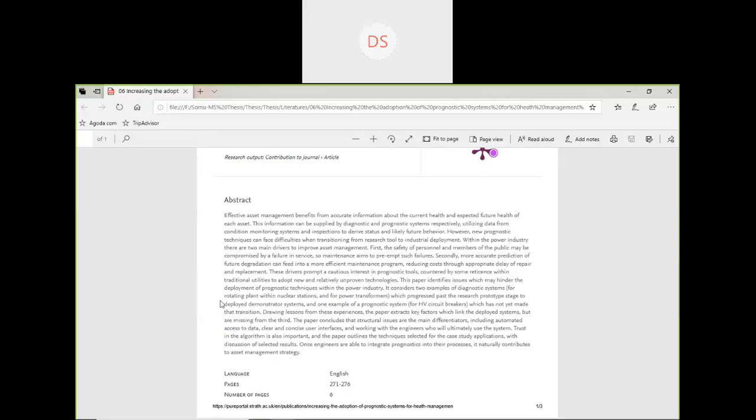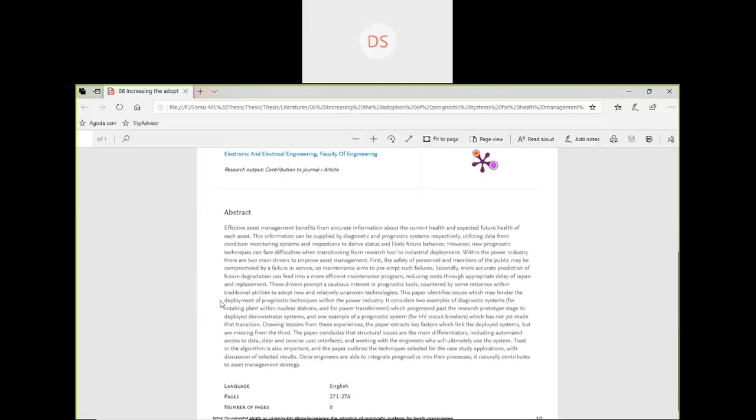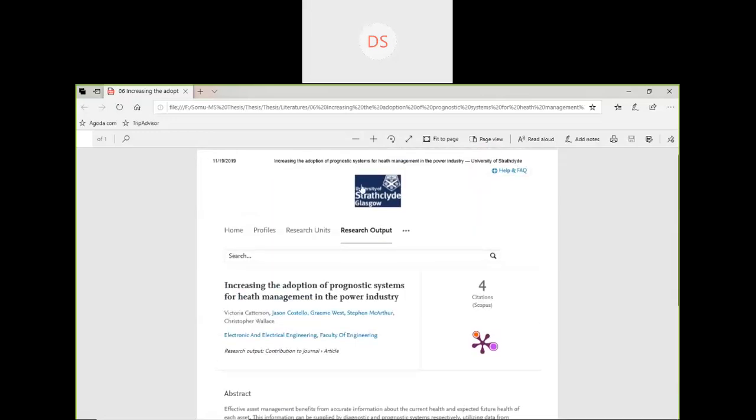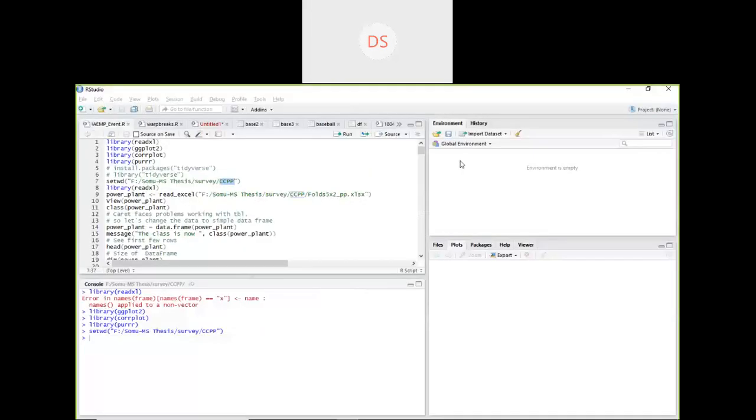One of the publications, which I also request people to go through, covers how, for a grid or something like that, the degradation can be reduced. It is a paper on prognostics for health management in the power industry. So download this and have a look. So we go to this particular data set, correctly reading the data.